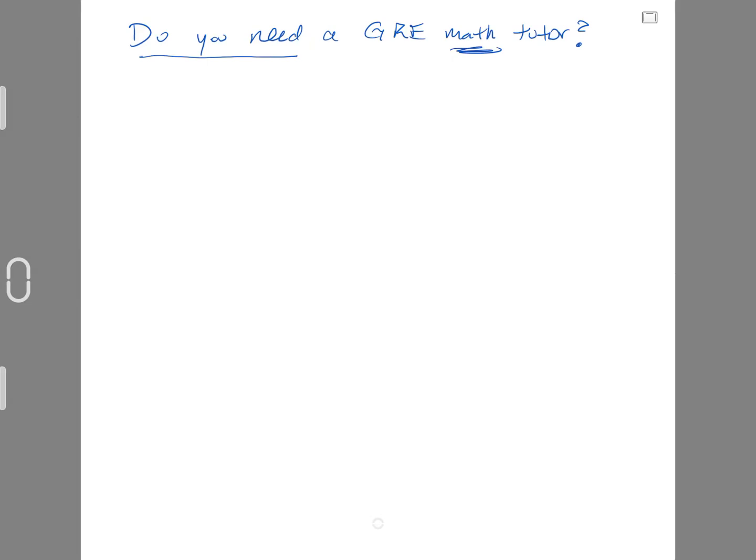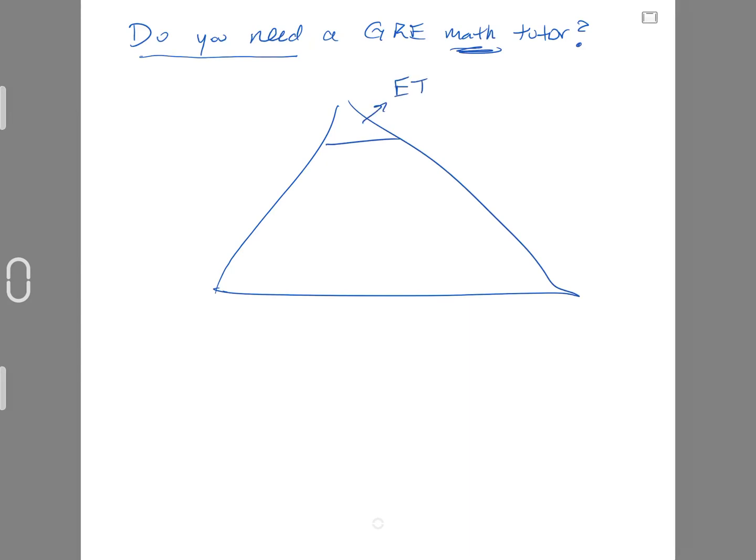So let's think of this as a pyramid. We've got the top level of the pyramid, and I would call this level ETS skill. ETS is the company that makes the GRE. That's our end goal. We want to be able to take the real GRE and be able to do the problems on it. That's where we're getting to.